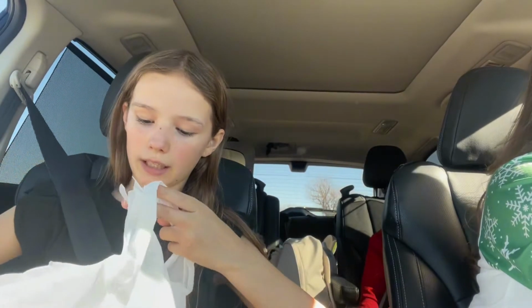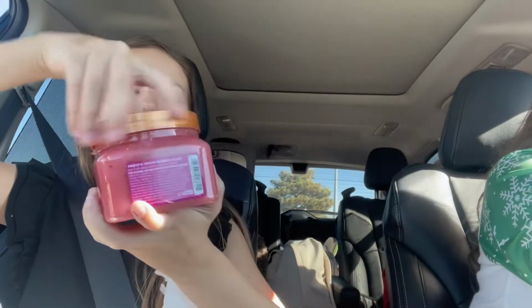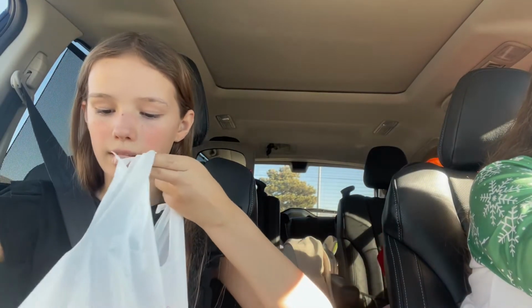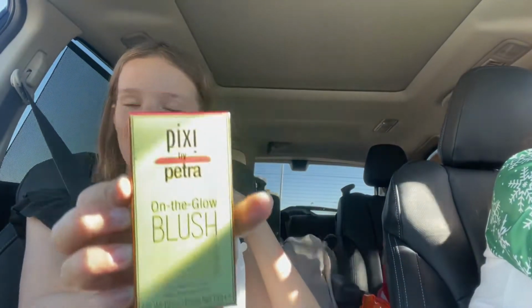And then I wanted this one the last time, but I didn't have enough money to get it. I just got the Candy Cane one, but it's very bright. It's one of their new scents and smells so good. Very bright. It smells actually so good. And then I ran out of my dry shampoo, so I got this, just the fresh one. And then I got the Pixie Glow blush in the shade Ruby. I really wanted the Ruby one.